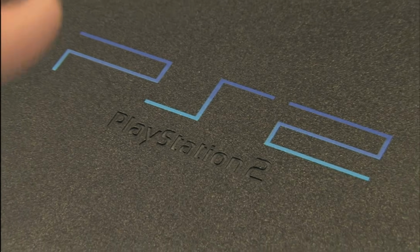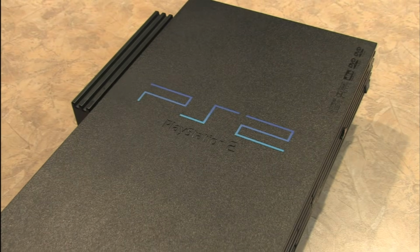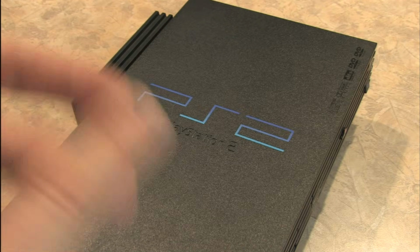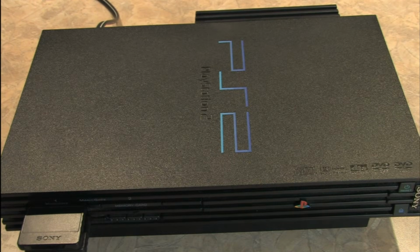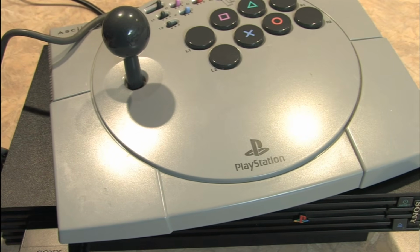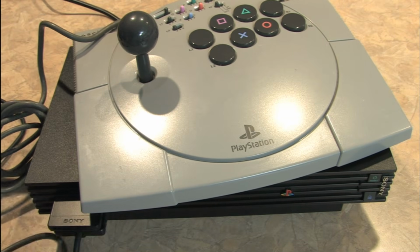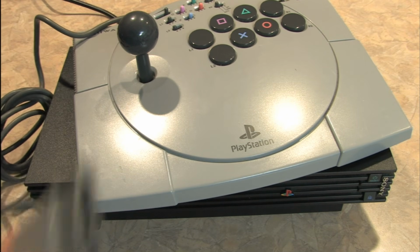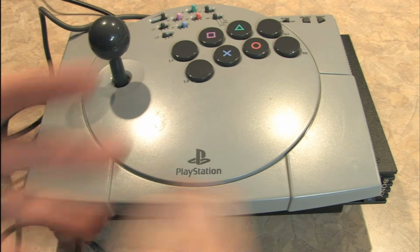In addition to the sheer number of games available for the PlayStation 2 is a dizzying array of accessories that you can get for this. Driving wheels, light guns, fighting sticks. The PlayStation 2 also works with PlayStation 1 accessories, like this giant fighting stick. Look at that. It's practically larger than the PlayStation 2. Has the same kind of plug, so you just take out the PlayStation 2 controller, put this in, and you're good to go.